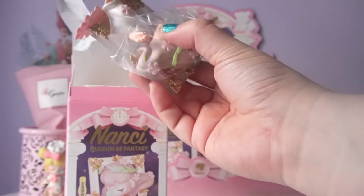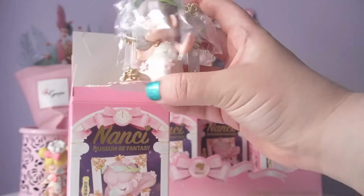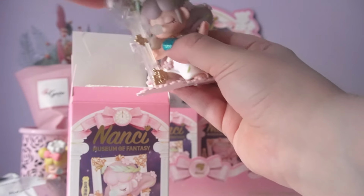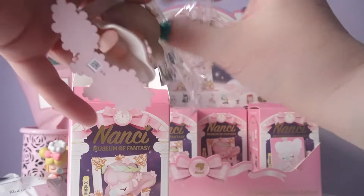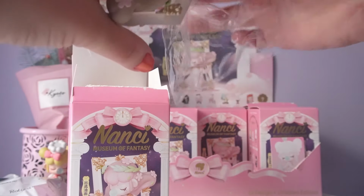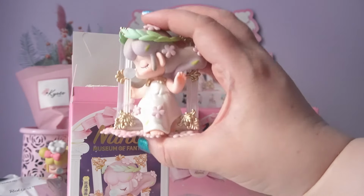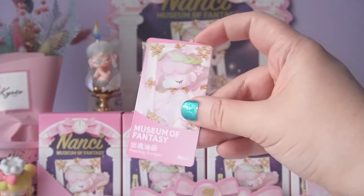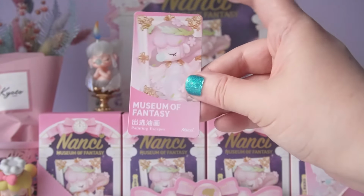And 1, 2, 3. Oh, it's the one on the front, our beautiful picture frame one. And she just has some plastic to protect her. Oh, this one is gorgeous. I can see why they made this one the cover on the front. It is just so beautiful and I love the details. And this Nanci is called Painting Escapee because our beautiful Nanci is escaping from the frame.